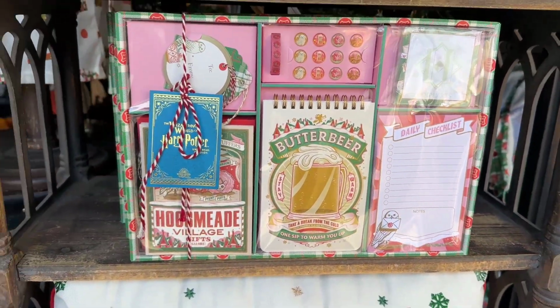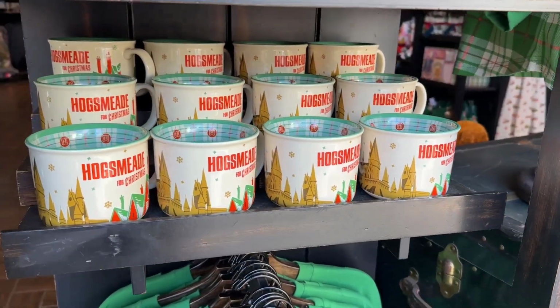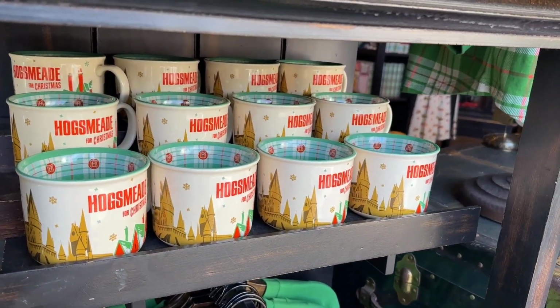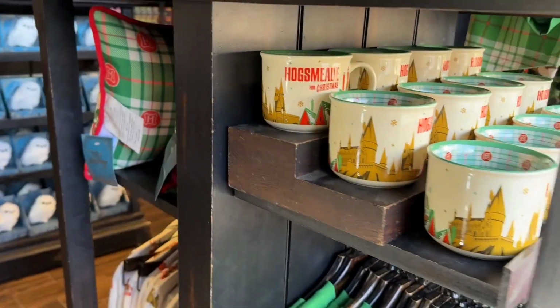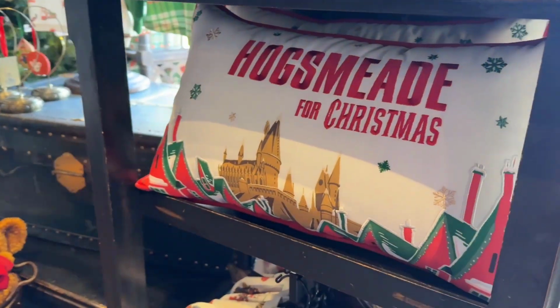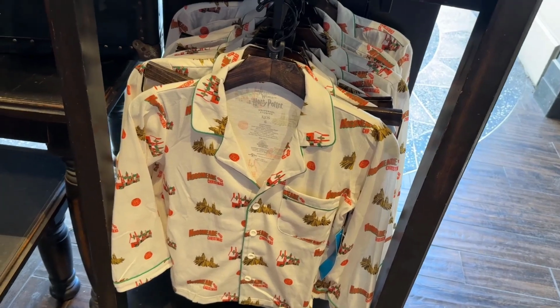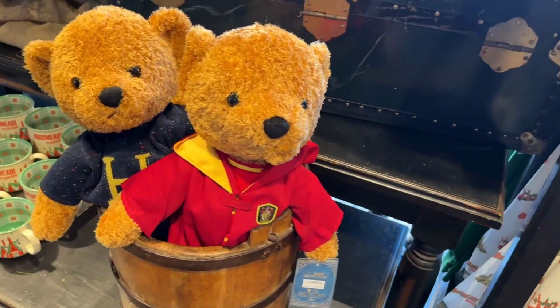Next time you're at the park, they've got coffee mugs or hot butterbeer mugs, if you want to call it that. A closer look at the pillow here. You've got your Hogwarts bears. You've got your pajamas, as I mentioned, as well. They've got the kid sizes, and the adult sizes are on the other rack. It's basically right behind me.